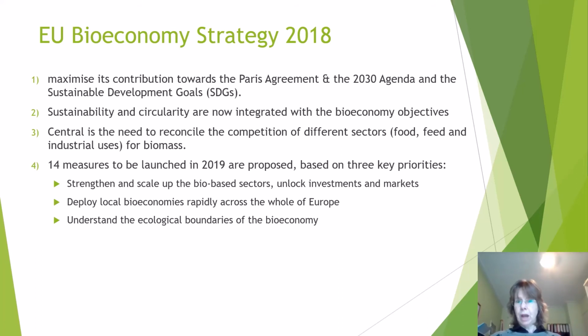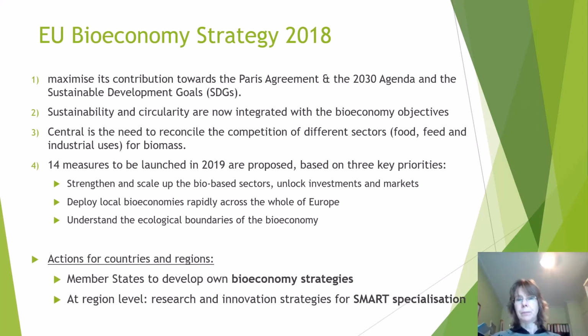Measures were announced on three key priorities: strengthen and scale up the bio-based sector, unlock investments and markets, deploy local bioeconomy rapidly across the whole of Europe, and understand the ecological boundaries of the bioeconomy. And what is very important is that the member states had to develop bioeconomy strategies. That was encouraged. It was not obligatory, but encouraged. And at regional level, it was stimulated to develop research and innovation strategies through smart specialization hubs.